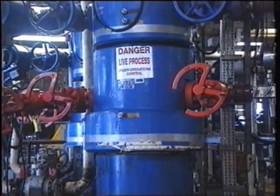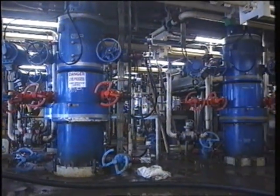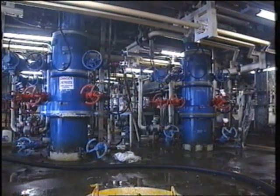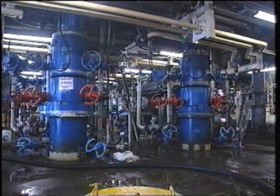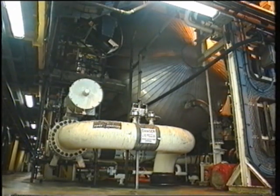I'm operations superintendent on the platform, and my team are responsible for the oil production, processing, the gas export, and the utilities on the platform. The first stage of processing involves treating the fluids which come from the reservoir. As we take the fluids on board, we put them into a large vessel and reduce the pressure. It's a bit like taking the top off a lemonade bottle and letting it fizz.